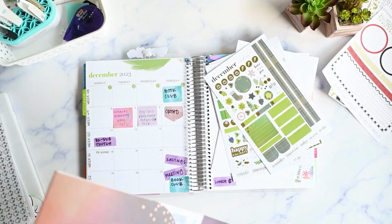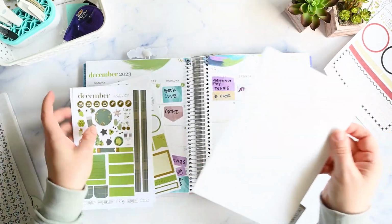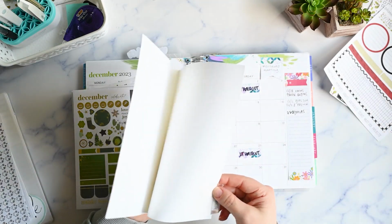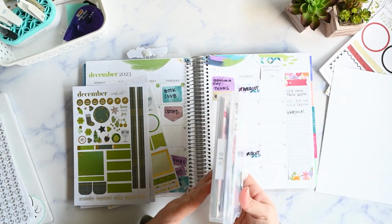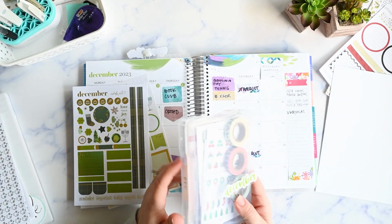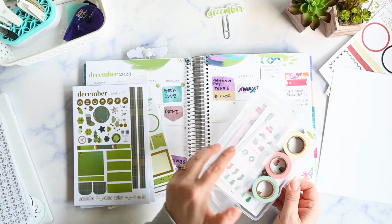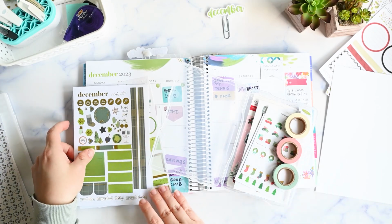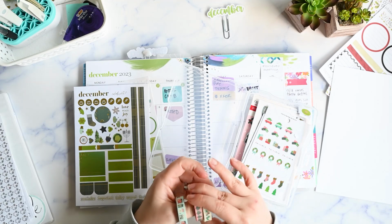And we can work with that this month. And that's all I had in my folder, because the other stuff is in this little 4x6 photo organizer, and I don't think I'm going to use it because it's not really the right colors. But I have all these stickers and washi that I got from Hobby Lobby.